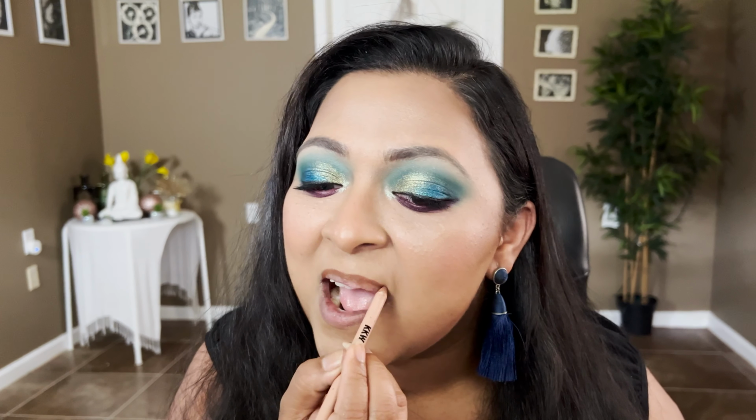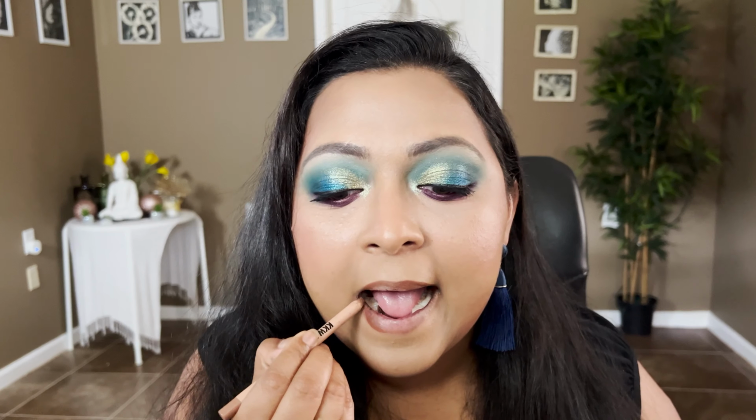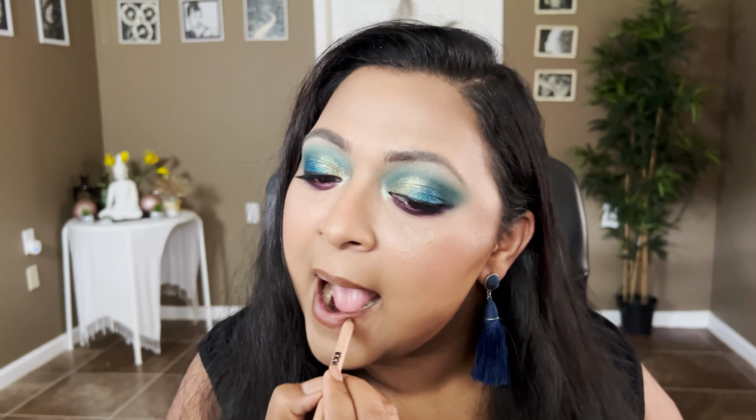Of course, lip liner. I have to use my KKW Nude too. I mean, I don't know if any lip liner can replace this. So let me finish this. Now let's move on to the lipstick. For the lipstick, I'm going to use my Makeup by Mario's Fanda lipstick.